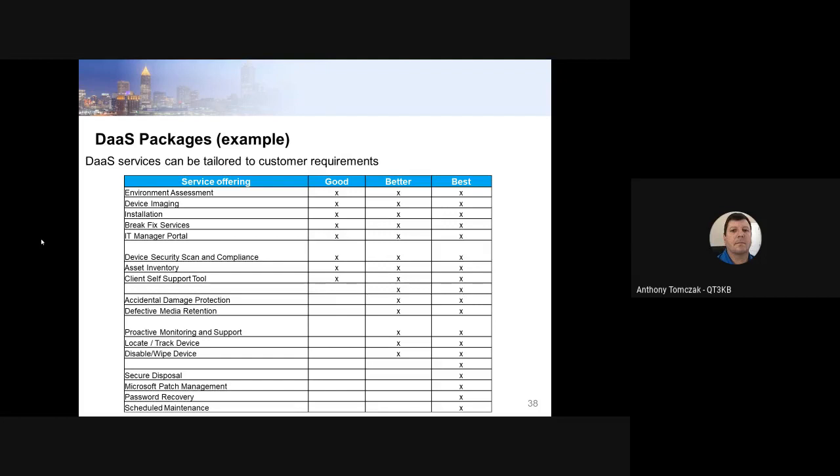We didn't care if it was good, better, best, basic, enhanced, premium, 1, 2, 3, 4, 5, 6. We did not care. All we asked is to put them in categories so customers can easily see that if I coupled this good service plan with a small form factor machine in my agency, my approximate price is going to be X. It just makes it easier for our customers to visualize and understand. And each one of these is customizable. You could remove a service offering from a good category or a better or a best to better fit your needs.